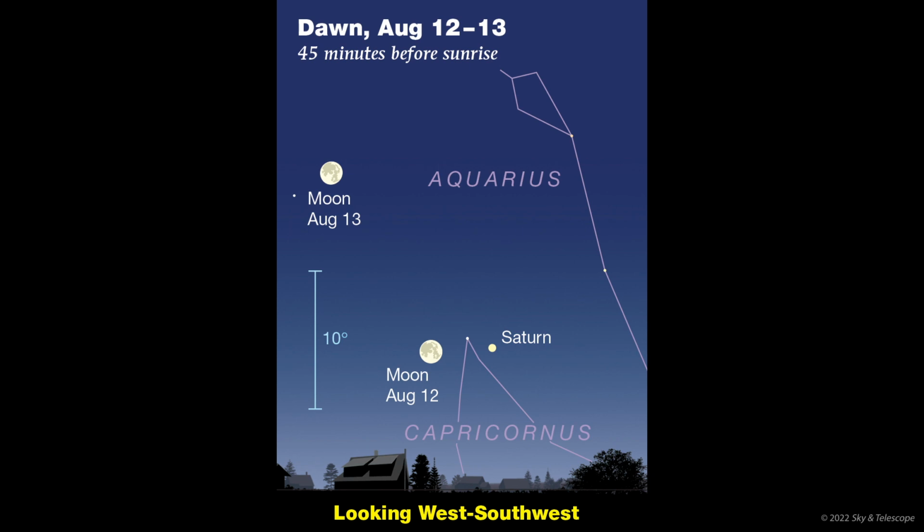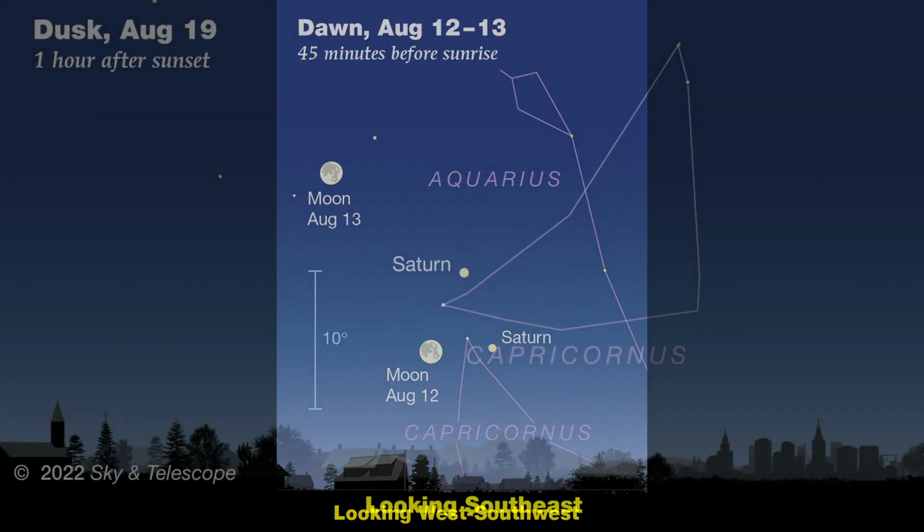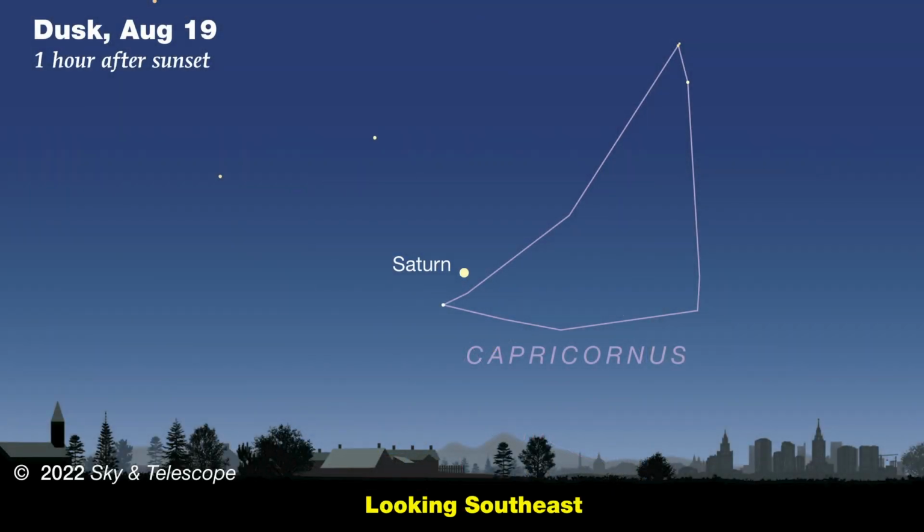In the middle of the night, Saturn is at its highest in the sky, and as dawn approaches, it sinks from view in the west. Night by night, this beautiful planet will show up a little earlier and appear a bit higher up as twilight ends.